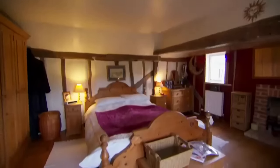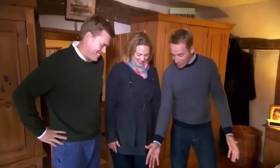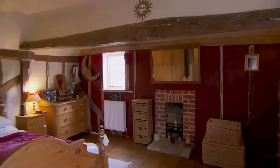And? Creaky bedroom. I love that. Look at those beautiful floorboards. They are, aren't they? There'd be no sneaking in at night, though, would there? No, not really, no. It is lovely.